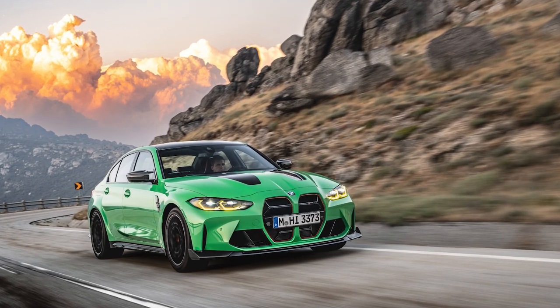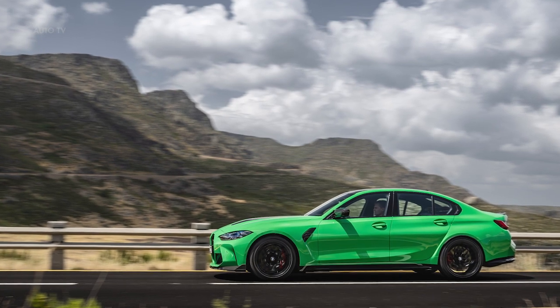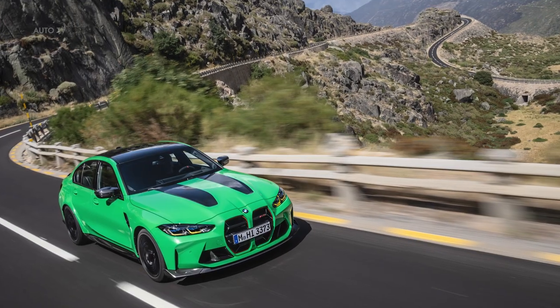Hi everyone, I'm standing next to our newest M family member, the brand new BMW M3 CS, a special model that will be launched at the 2023 Rolex 24 at Daytona.